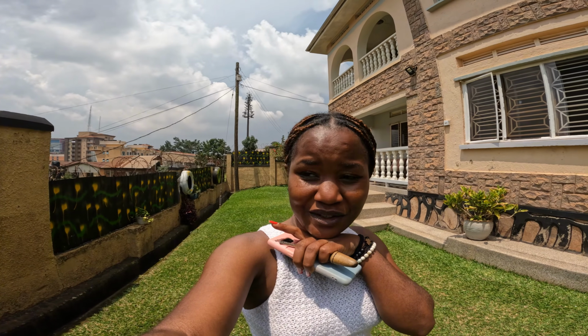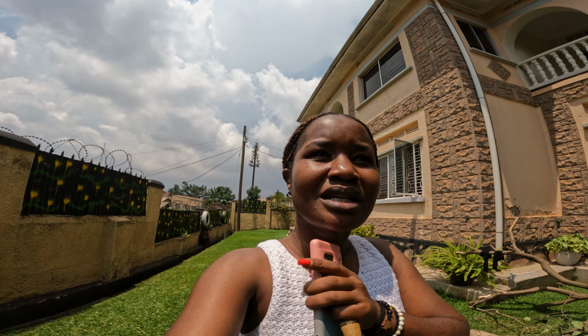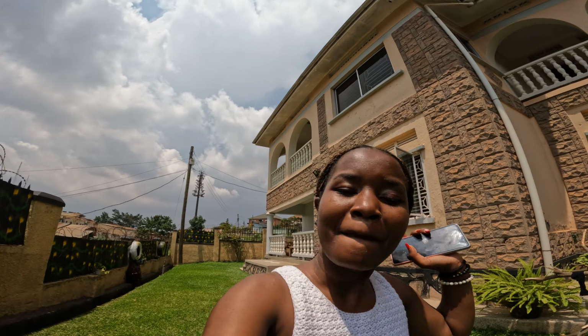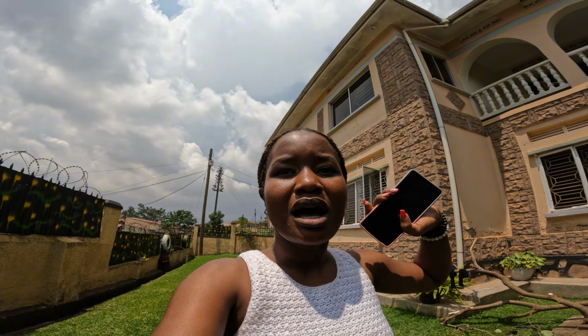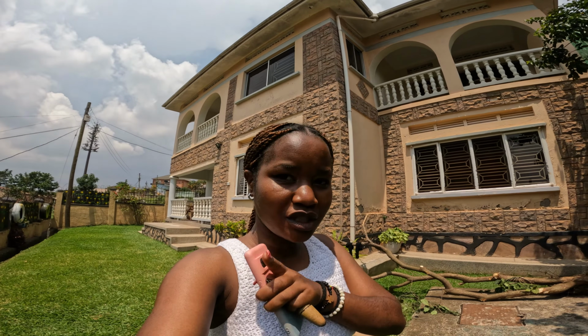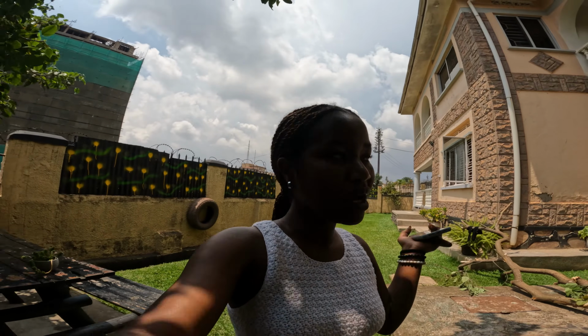By the way, I almost forgot to tell you the price. So I paid 52 US dollars for 3 nights, which is around 70-something thousand Rwandan francs. Yeah, that's how much this place costs, and it's really affordable compared to other places I've seen. And that includes breakfast. So we'll see what we are going to have in the morning as breakfast.